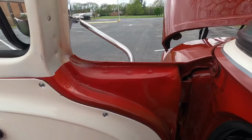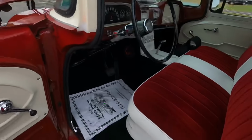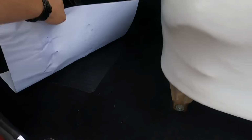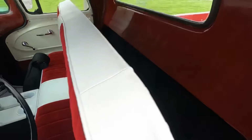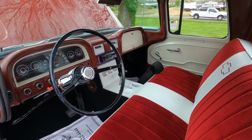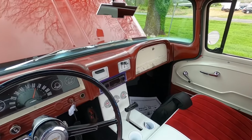Just looking around at everything here. The seat in this one is like new. It looks great. Carpet has been changed out. It's pretty new. I moved the gas to the back here. The old gas tank's under the bed now. The truck itself just looks awesome on the inside here. I think pretty much the only thing that I would do is repaint that glove box. It's got a lot of chips.